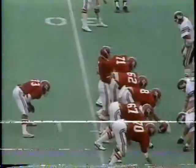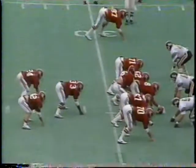Now everybody's covered. Just keep the ball and take a no-gainer. Don't risk a pitch out like that. Ogilvie did a great job of knocking that ball out of bounds. 1 minute, 14 seconds to play in the half. Third down and 8 at the 28-yard line.